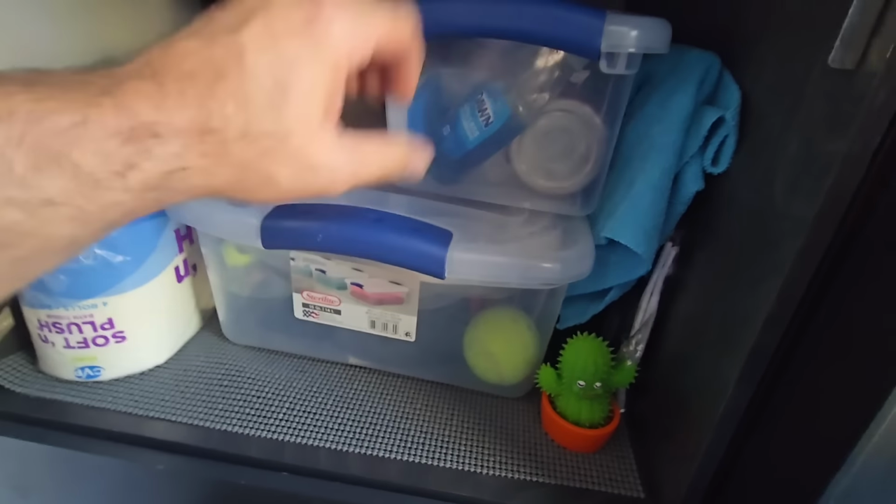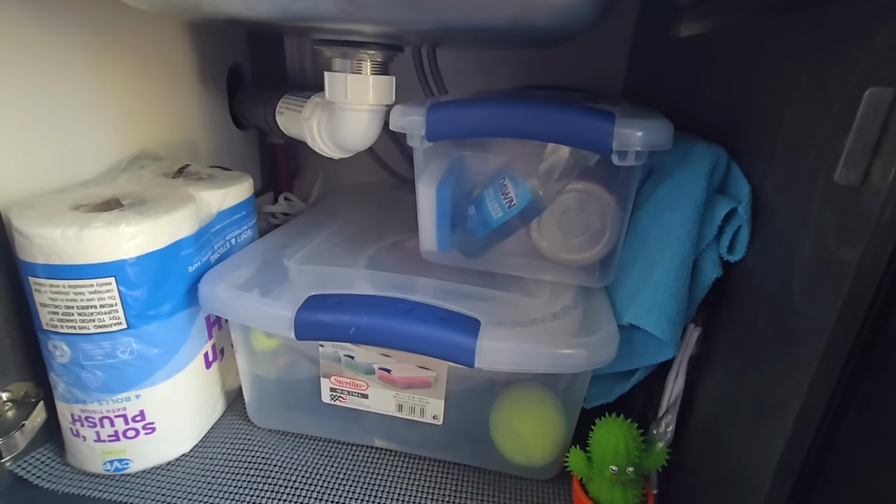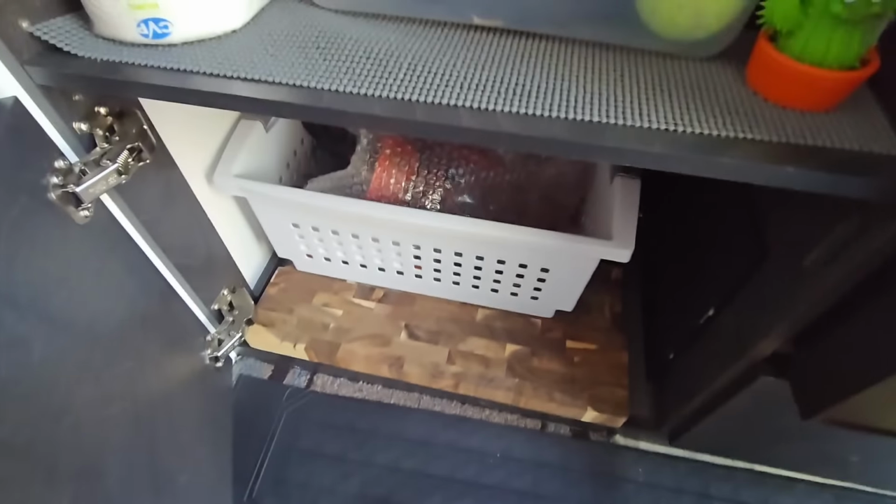Just some plastic totes. That's it. Nice and easy and simple. Same with down here.